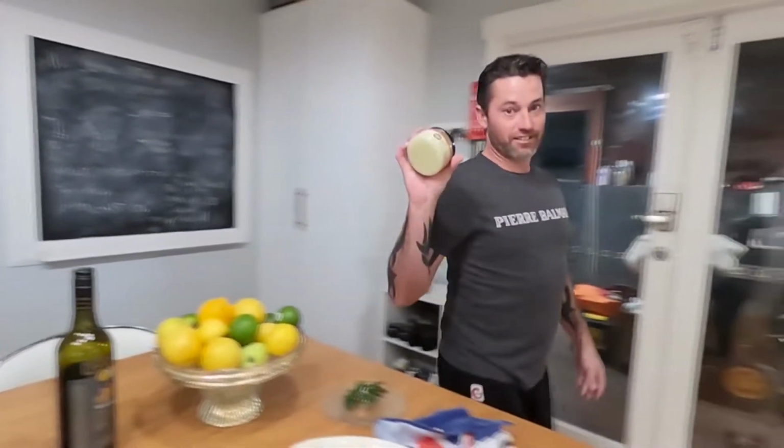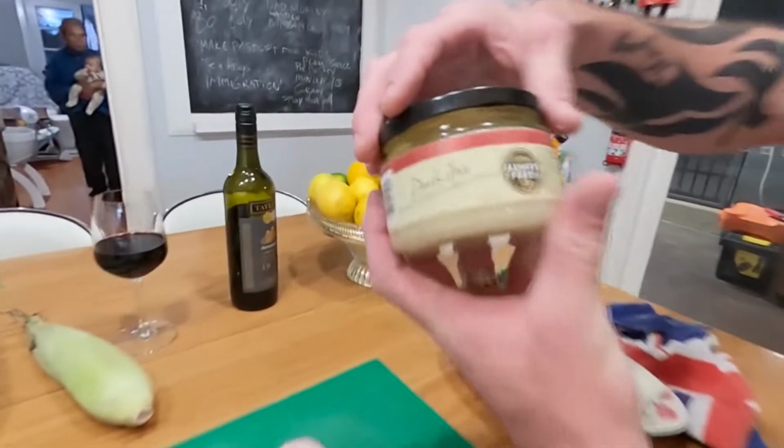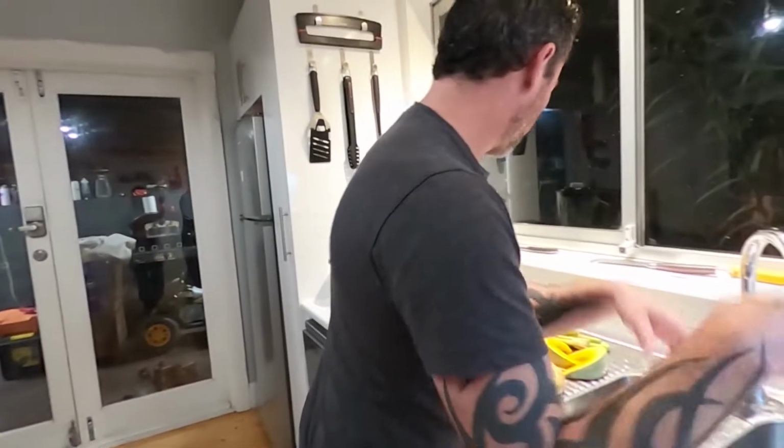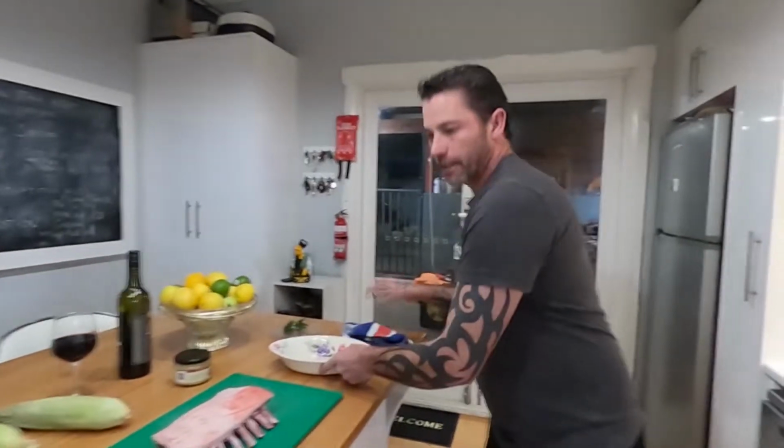Olive oil, and this time we're going to use some duck fat, right? Some duck fat for our potatoes. It's going to make it nice and crunchy and crispy, and lots of flavour. Lots of flavour. So, let's get crack-a-lackin'.